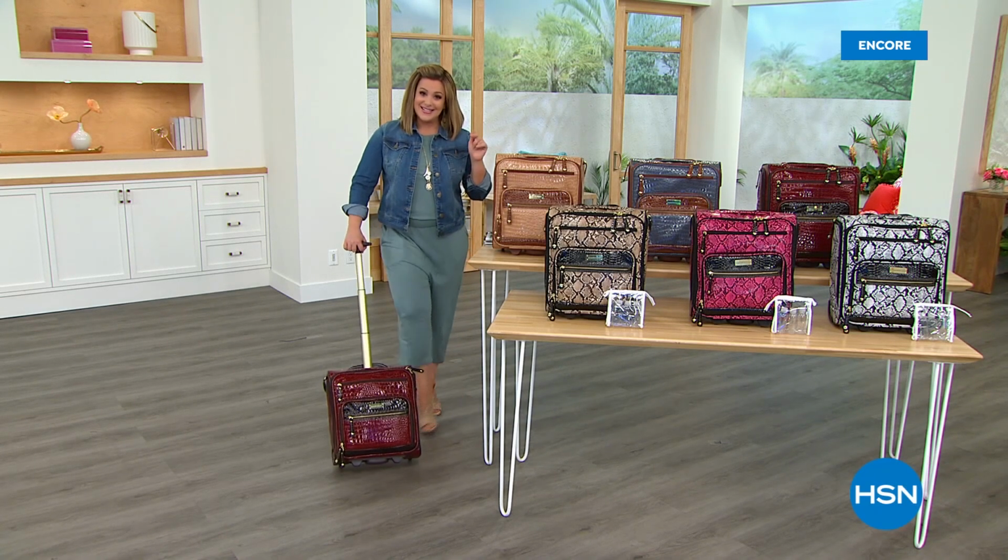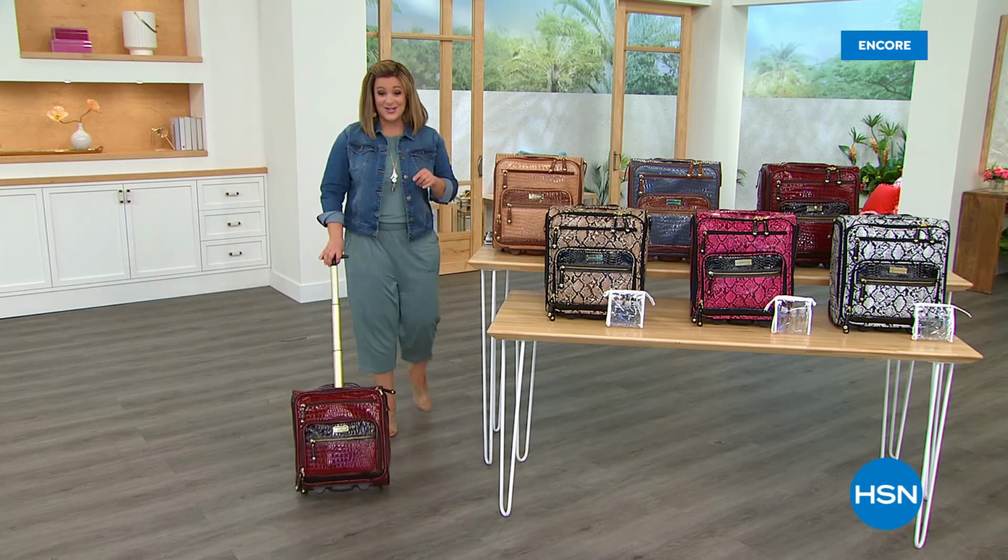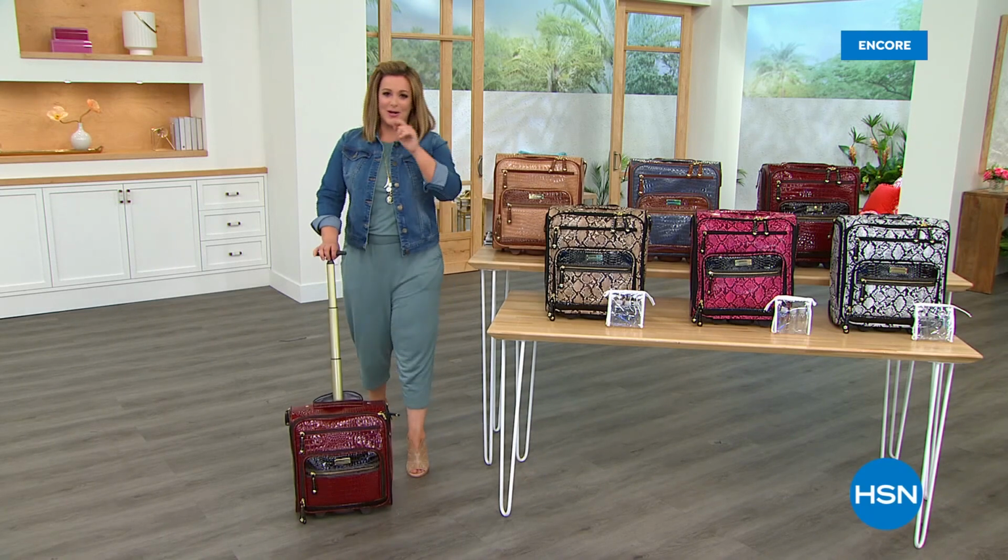And with that, let's talk to Samantha Brown. This is her smartest bag. Big customer pick, 4.7 stars. But today, over half off while we have supplies. Take a look.